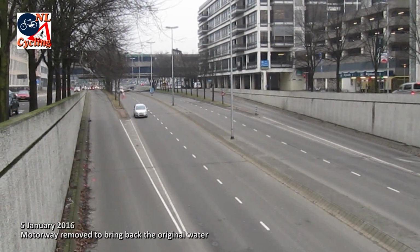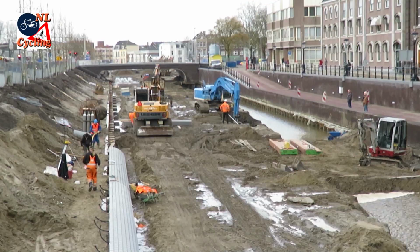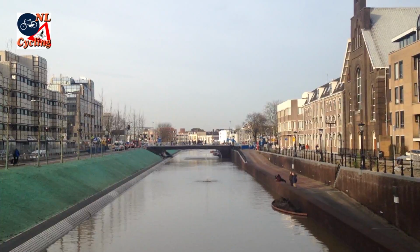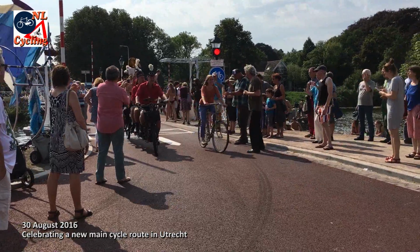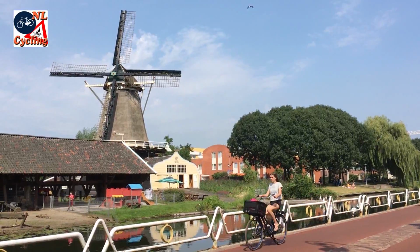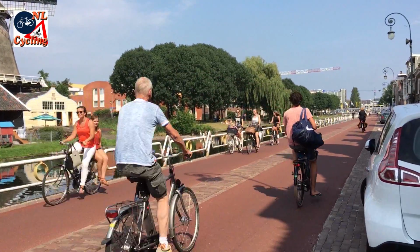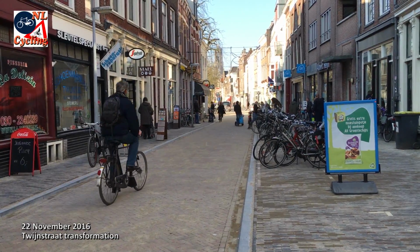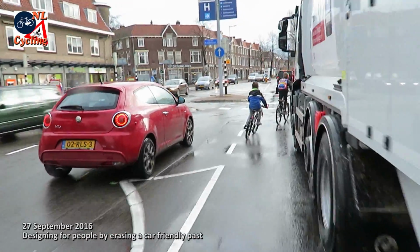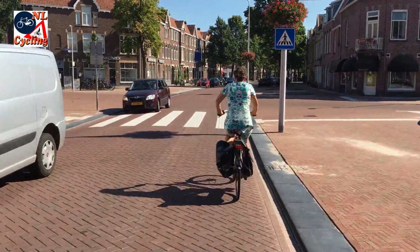The year 2016 started with a city freeway, which was removed. The original Utrecht City Moat was brought back. There was more cause for celebrations. This road became a cycle street. A century-old shopping street was turned into people space. This old-fashioned street also became a much better place for people.